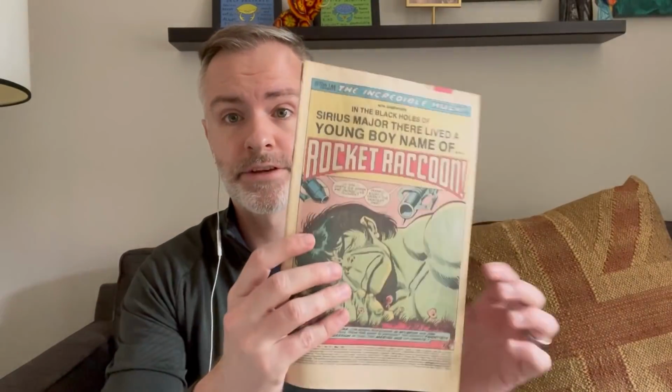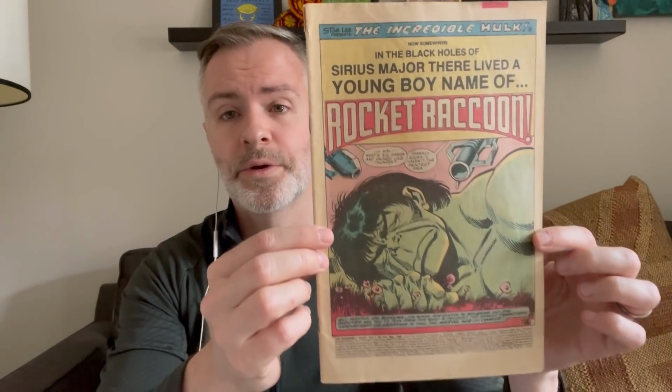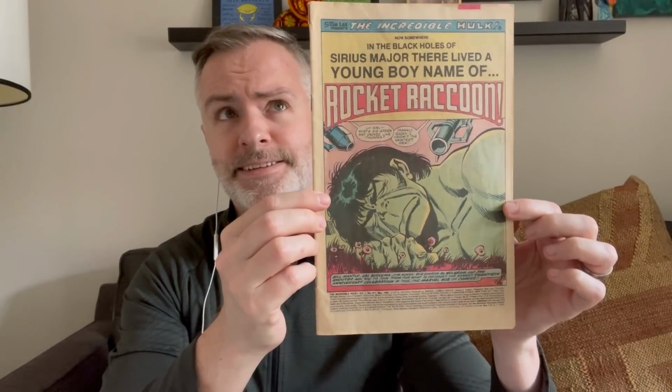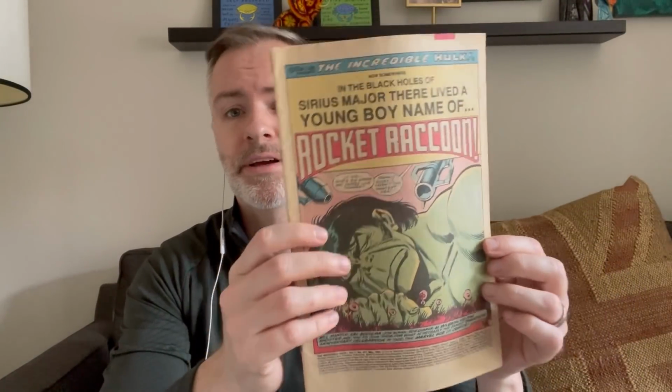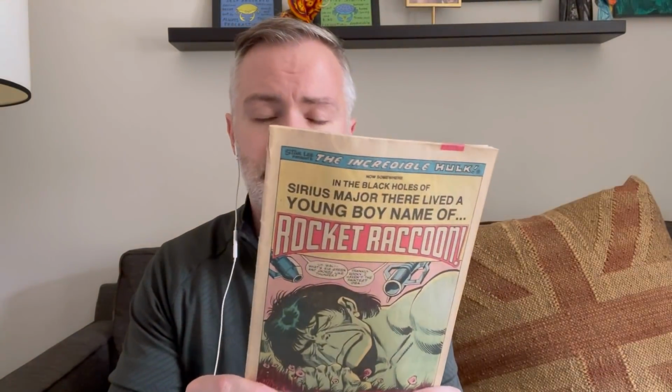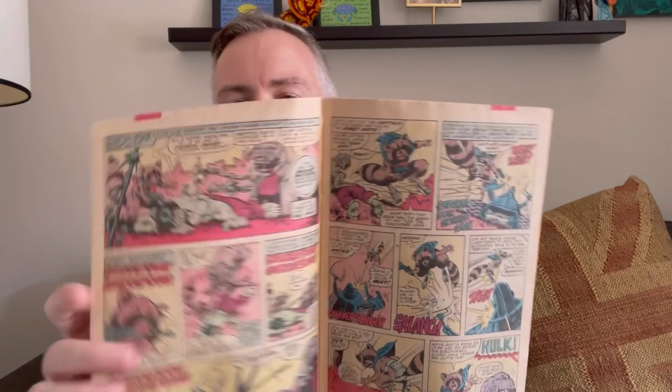Here's the other coverless one, and for any of you that know what this is, it's the second appearance of Rocket Raccoon outside of the magazine format, but probably the first in terms of the regular Marvel Comics. This is Hulk 271. So it's a shame that it is coverless.